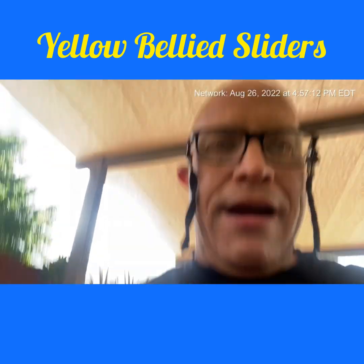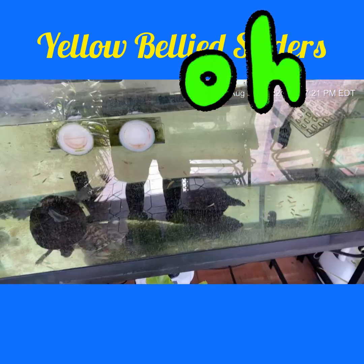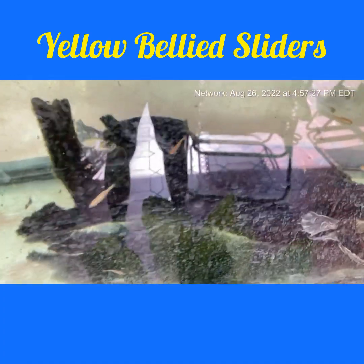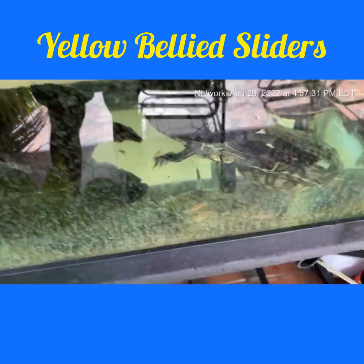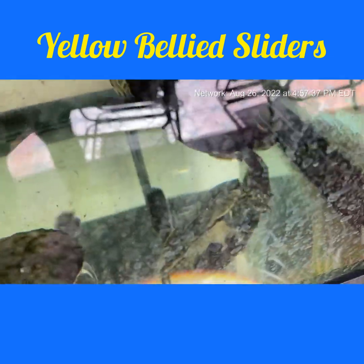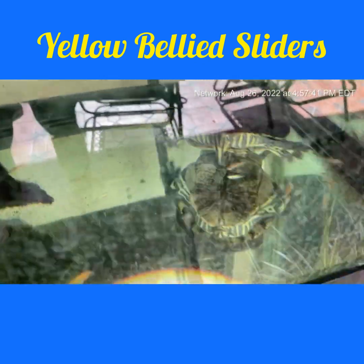All right, we are outside. Let's see what is happening. There we go, Action Jackson. Here we go. That is my yellow-bellied slider. Her name is Tuscany. You see, she is out for some lunch. That is one of my red-eared sliders, but we're not talking about red-eared sliders. I'm trying to follow her. You see, she is excited.